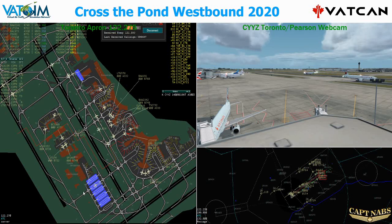UPS 487, you can expect runway 2, actually, hold on, let's see where you're going here. UPS 487, you can plan on runway 23 for departure. 23 for departure, we'll call you shortly for push. Thank you.